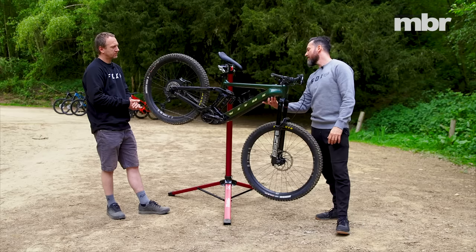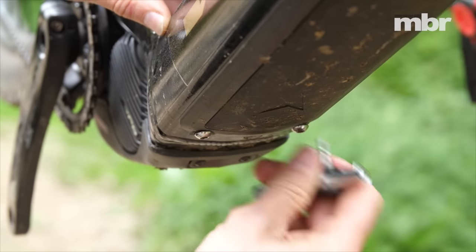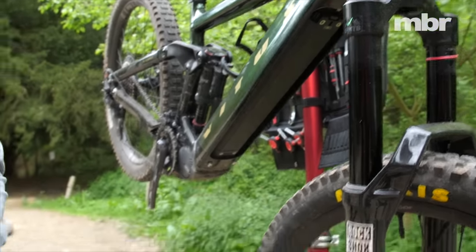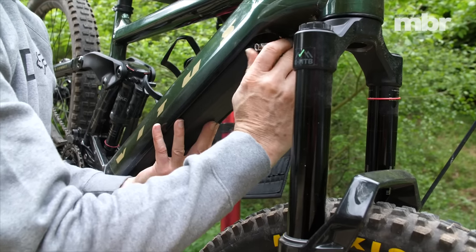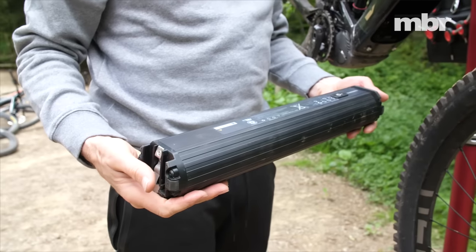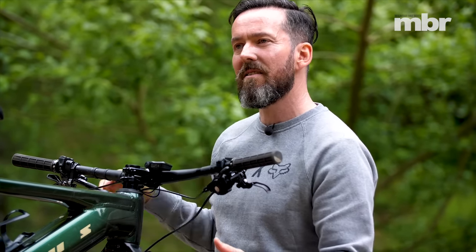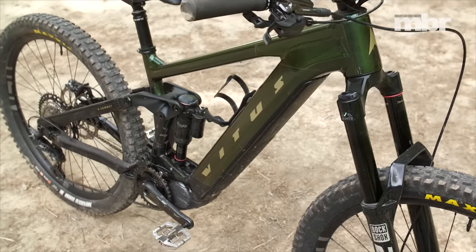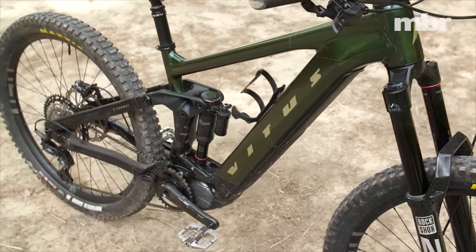Getting the battery out, it's got this cover on it. So you've got to loosen two of the bolts at the bottom, and then remove the bolt at the top, and then stick the Allen key in, turn it, and hit the little release thing and the battery comes out. It's a little bit convoluted, but much as I preferred the integrated covers, I think this style cover seals the box better than when it's attached to the battery, like on the YT, so you don't get as much water in around the electronics, which is a good thing.